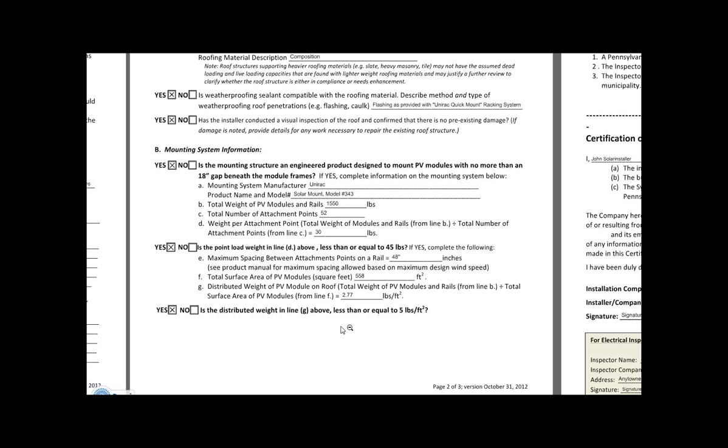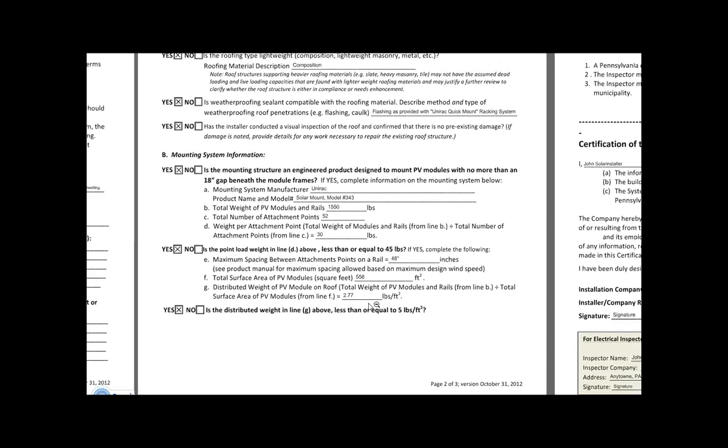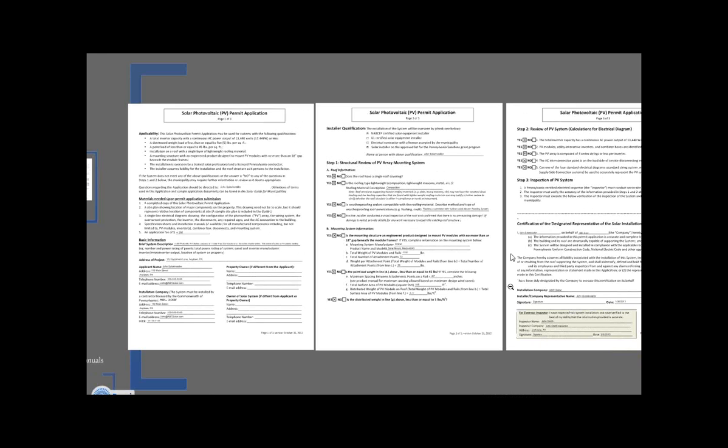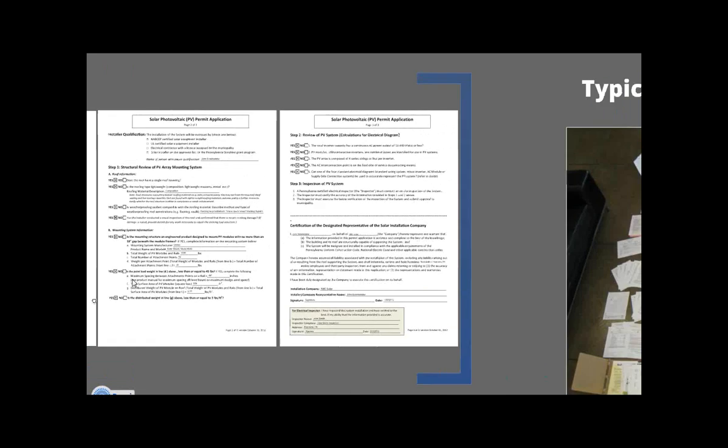And I should note that that is far less than the 35-pound distributed snow load that roofs are spec'd to today. So the conclusion here, and once again, this was built off of a real installation, is that the weight impact is fairly insignificant, especially compared to a second layer of roof shingles, and compared to the snow load, which is the 35 pounds per square foot. So we're coming in far under the tolerances that a roof today is designed for under these conditions. Then we go on to step 2, which is the electrical review.